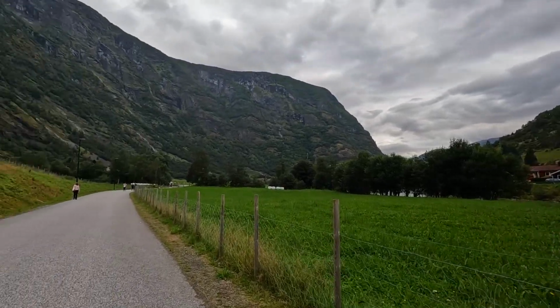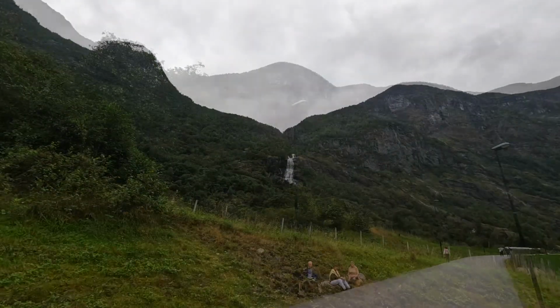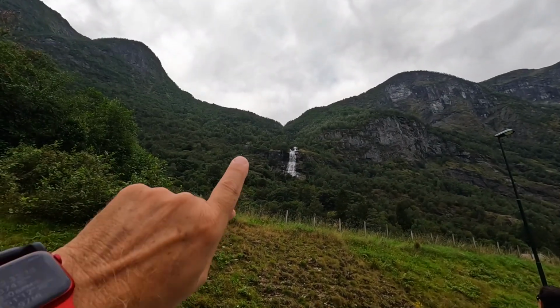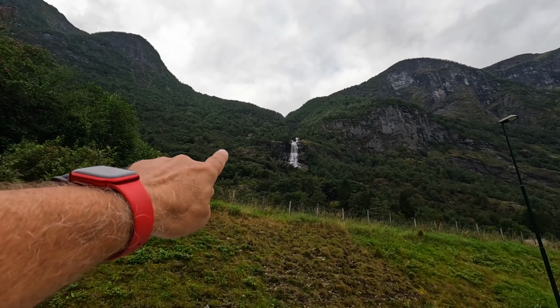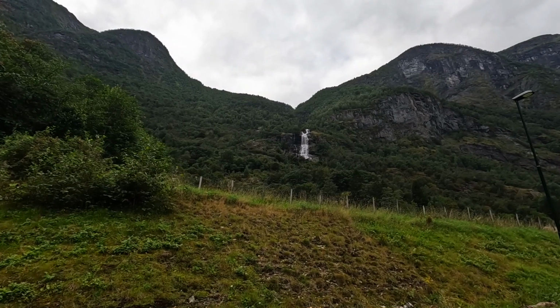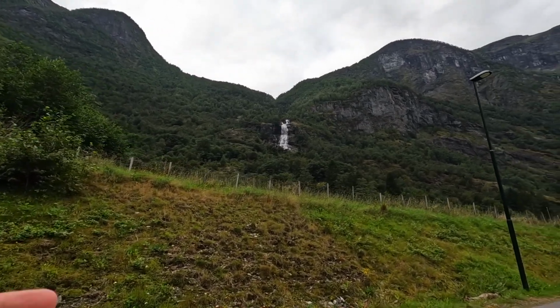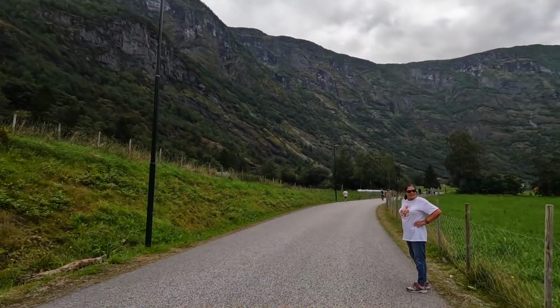Anyway, walk back to Flam and back on the ship, right? Just to recap, we were right up there, right? And yeah, I'm pointing with my finger. I can barely see my screen, but it doesn't look that far or that hard, but it's almost straight up, right? At least I think it's almost straight up.